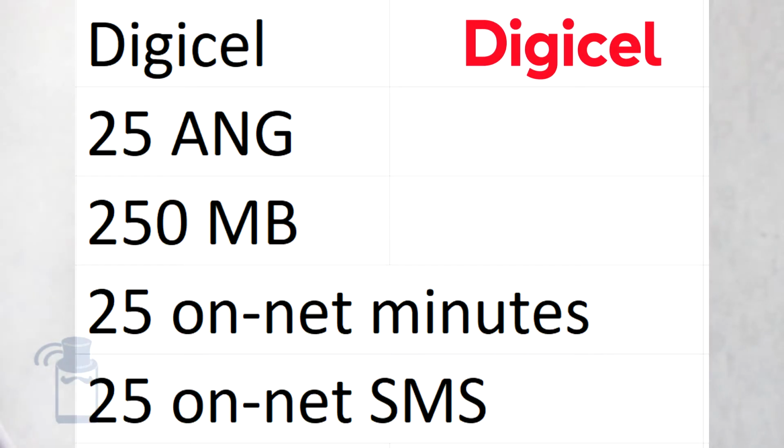How much will a SIM card cost you? Well, both Digicel and UTS will sell SIM cards for 25 ANG, but with Digicel you will get 250 megabytes, 25 on net minutes and 25 on net SMS when you buy a SIM card. And if you're wondering what on net means, on net would be a Digicel number calling or texting another Digicel number in Curaçao, whereas an off-net call or text would be to UTS Curaçao. Not to other UTS or Digicel numbers in the Caribbean, because that would be an international call.